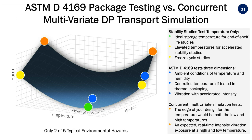The problem with ASTM D4169 is they have accelerated vibration profiles, and the accelerated profiles are great for package testing, but they're not optimum for product testing. And so you have an accelerated profile that is not consistent with what the product is going to see in the real world, so it's not realistic.